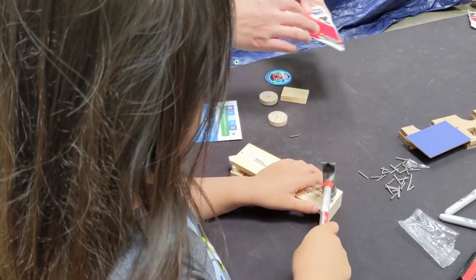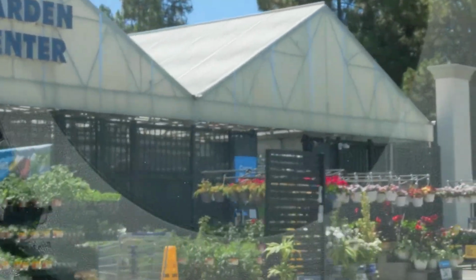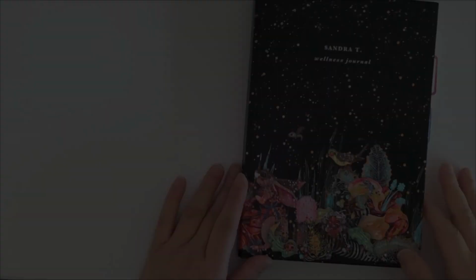We managed to finish them before we had to leave for Lowe's. This time, she's building a truck. While we are there, I also managed to check out the garden center. There's nothing I want to get for now.